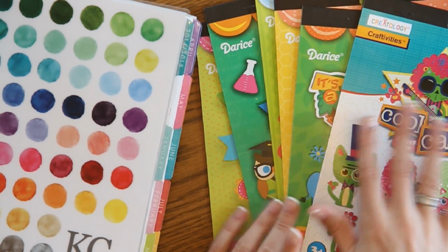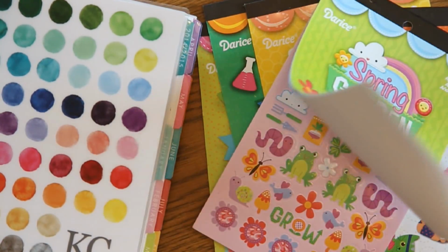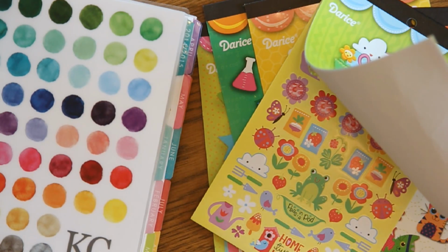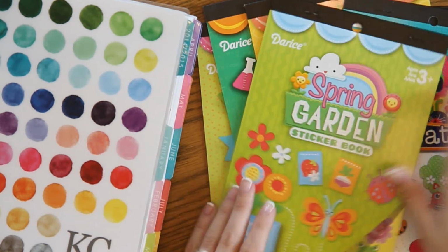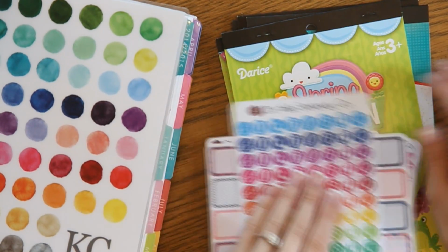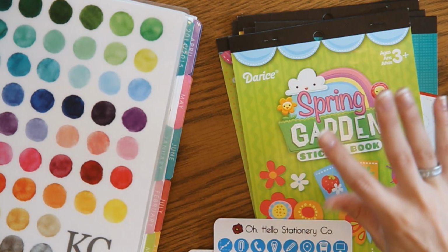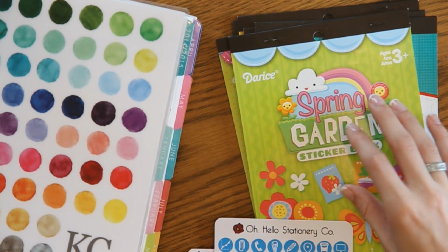They are all over Michaels and they change out fairly regularly. There's like this garden one and they change based on the seasons. And it's just a really great addition to just functional stickers. If you have these functional stickers and then you add these decorative ones, you will have a great layout with a lot less stickers and a lot less money invested.